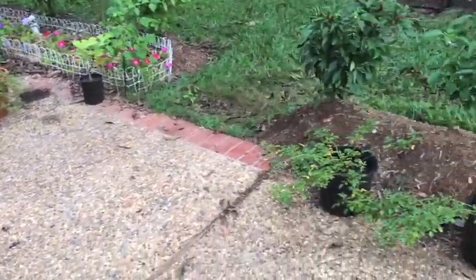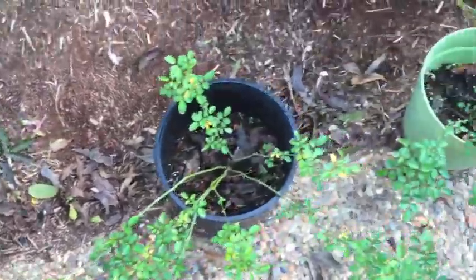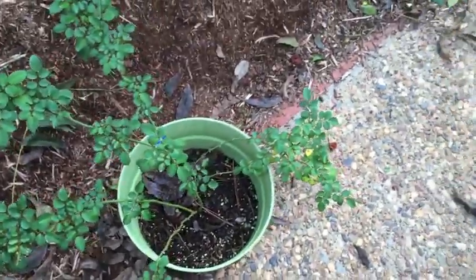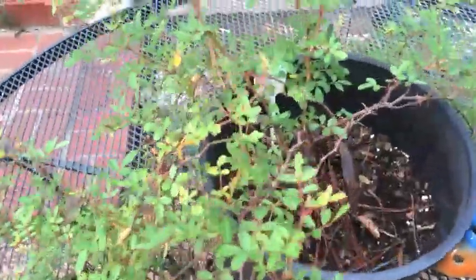What else? Oh, these are my dog roses. They came from cuttings out in the forest, 30 miles south of here, from an old place in the forest. As did this. This is the Cherokee Rose, for you Walking Dead fans. Also grown from a cutting from a house in the woods.